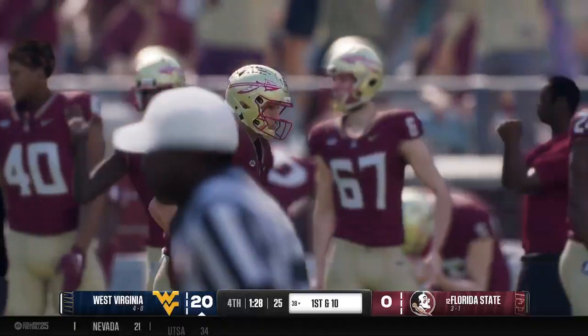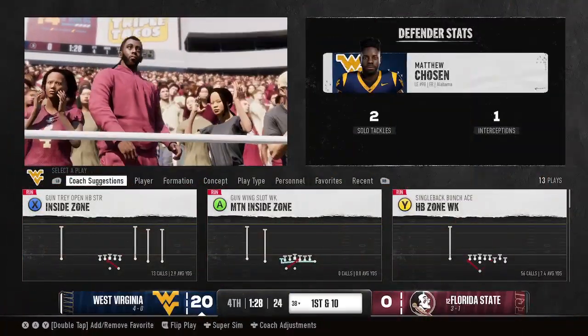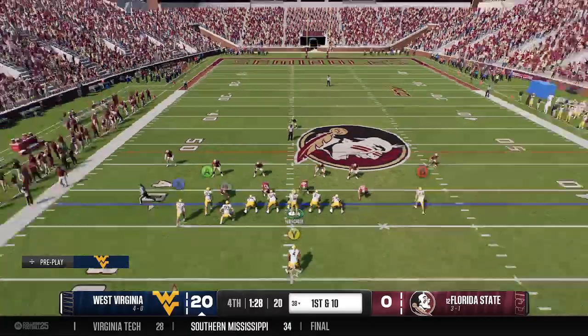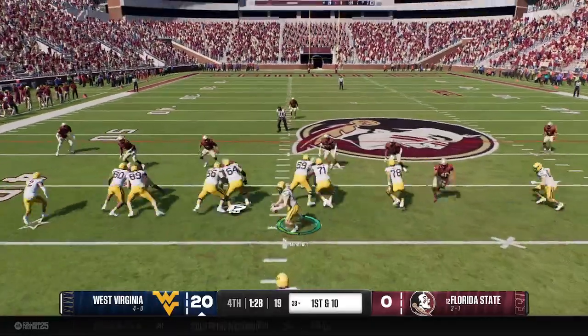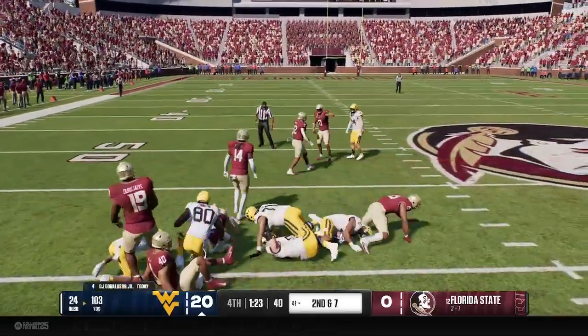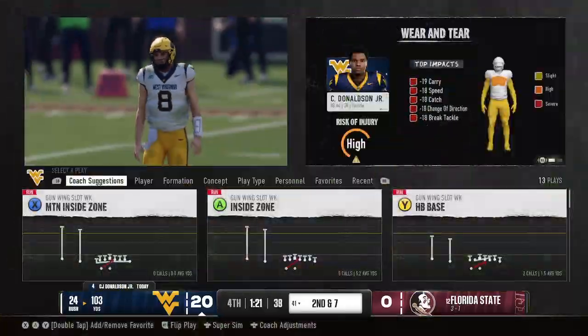That might be the exclamation point. Fourth quarter, I've got a lead, you bring on the nickel defense. You know they're passing the football on plays just like that, to make the INT and almost put this one away. Able to scrounge 3 yards out of that one somehow.